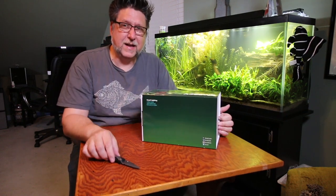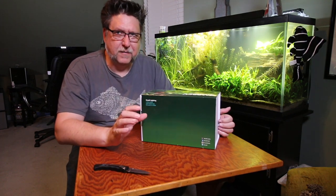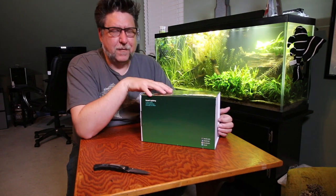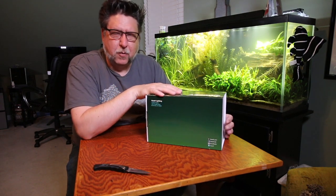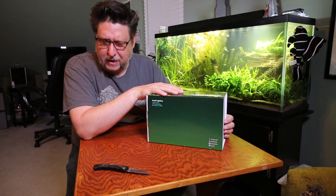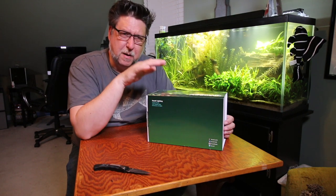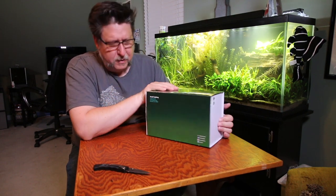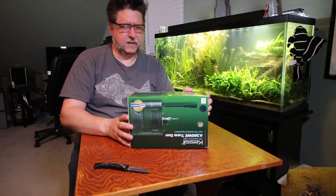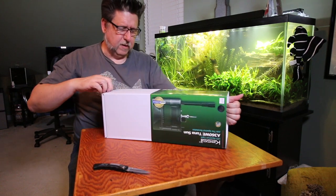They're working okay, like the plants aren't dying. But they don't seem to be thriving either. I think with Anubis and Java Fern and most things like that, you could probably keep them alive in a big tank, even with those smaller Kessel lights. But I'm kind of curious about what would happen if I moved up to the bigger ones. So I went ahead and picked up this. It's A360WE. It is a freshwater light.